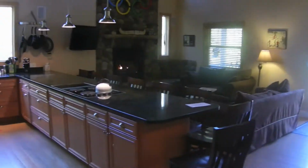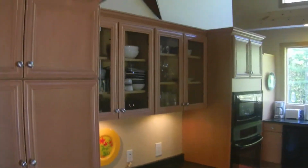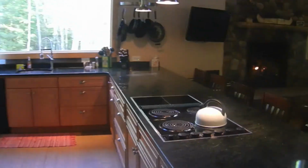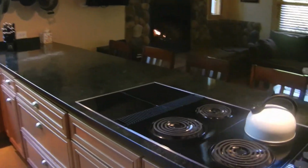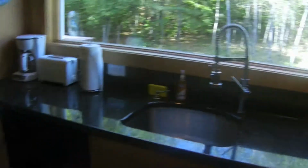All right, so here we are back on the main level. This is the kitchen of the home. As you can see, it's got all the appliances you could need, as well as all the dishware. And here is our cooktop, and there's a grill here that you can actually grill in the home. So we're gonna head outside now.